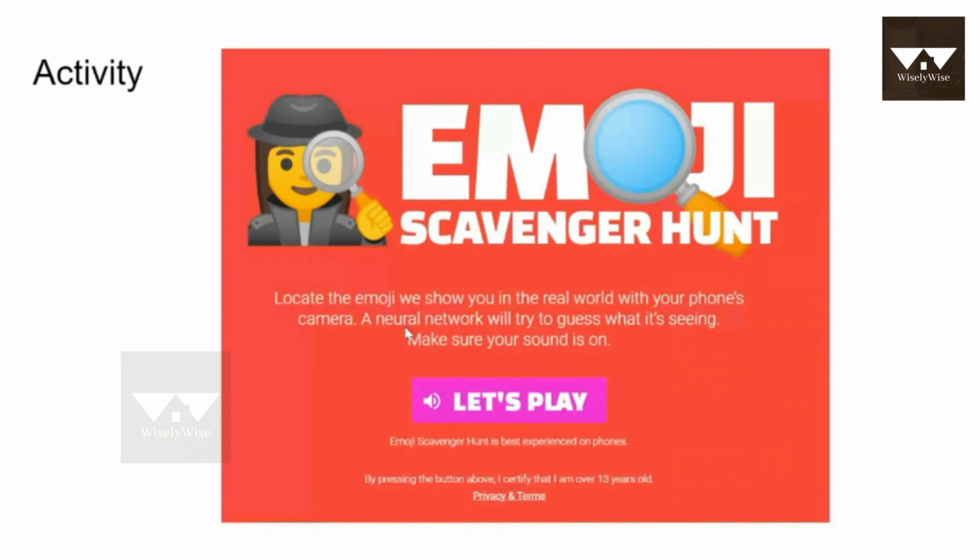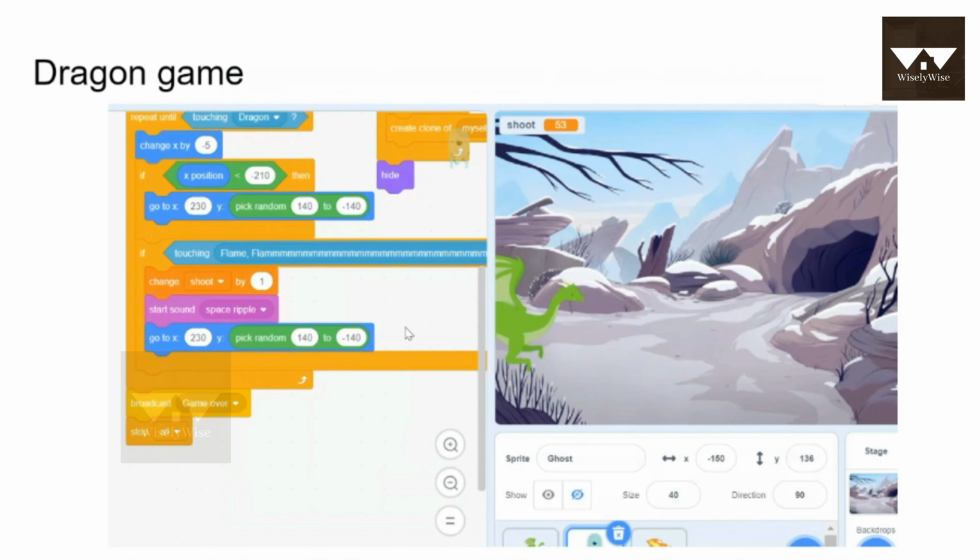Then on day two, we started it off with an emoji scavenger hunt. If you heard me running around the halls, I was trying to look for what the emoji said. We pretty much had to match up real-life objects with emojis, so if you saw me running around, that's why. Then we made a dragon game.